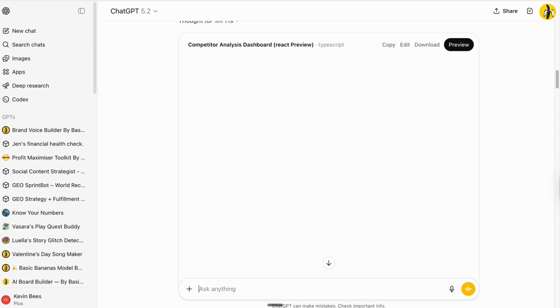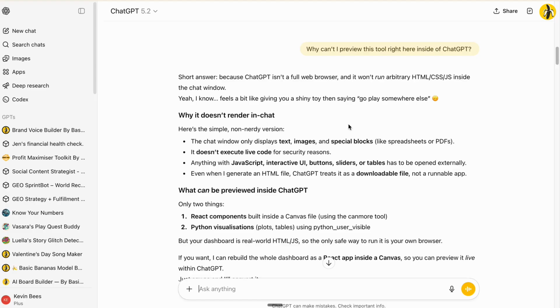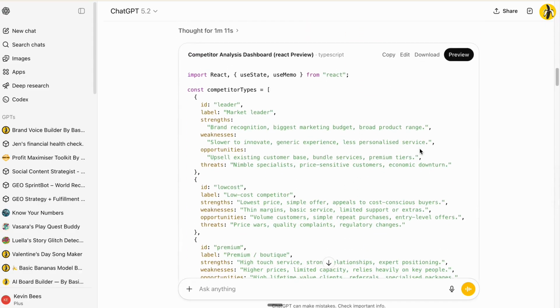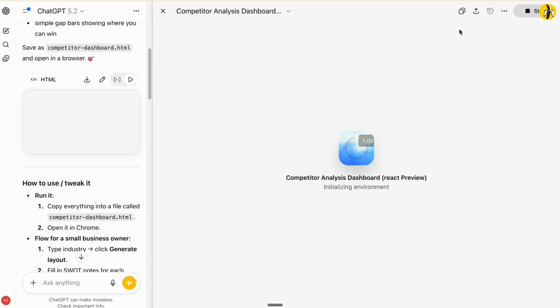I've done another one here, a competitor analysis dashboard. I haven't even looked at this one yet. So I basically said, hey, build me a competitor analysis dashboard where I can input my field, and then you give me a table comparing 5 competitor types, strengths, weaknesses. I'm intrigued to see what this is. I press run on this one, and then I started recording the video. Ooh, look at this. Is it going to load?